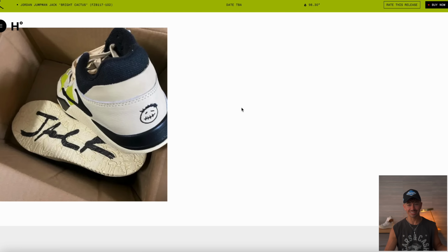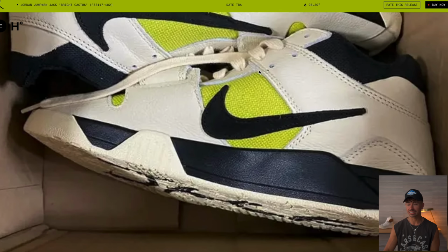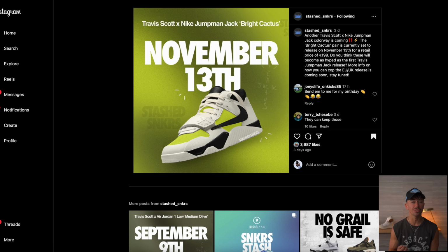Honestly, it's not a bad colorway. I actually do kind of like the color pop on them. Now, as far as the release date on these, we actually have it. November the 13th, these things are going to drop. Let me know what you think of this colorway. Do you prefer the sails and the university reds?